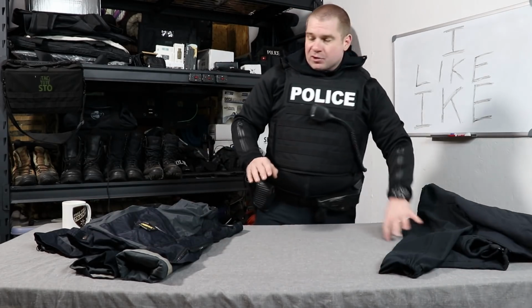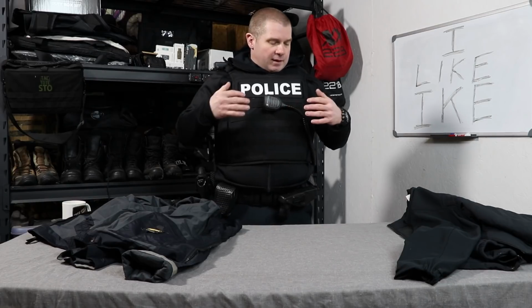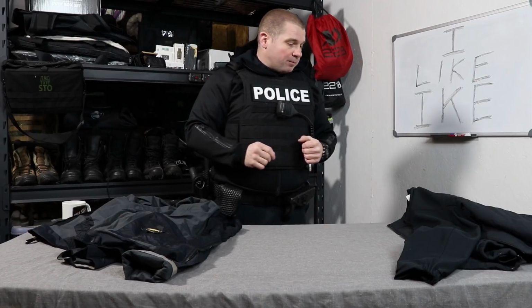And of course, all of these come with the option, or I should say most of these come with the option, of badge tabs so that when you wear them on the exterior of your gear, you can attach your badge and your name tape and all of that. All of that comes in these as like a kit. They normally have them as a separate little baggie that's attached to the jacket where you've got your badge tab and a Velcro for name tape. Those types of things all come with them.